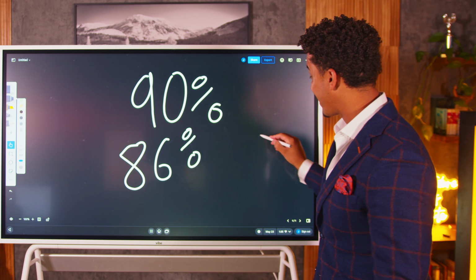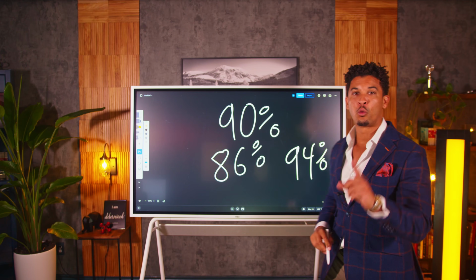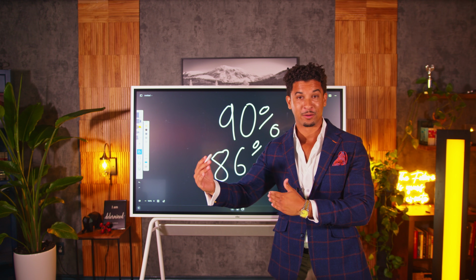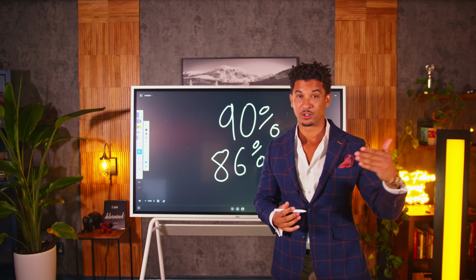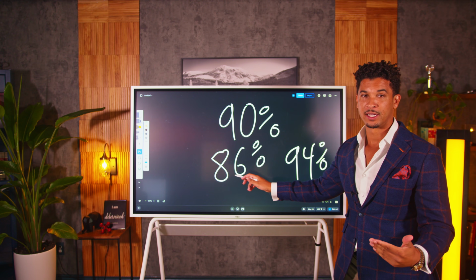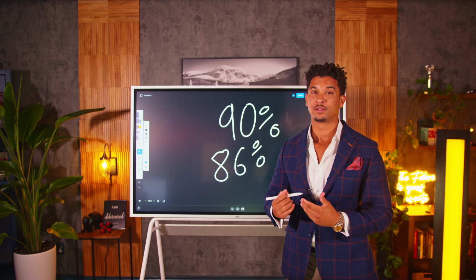It could be that you're at 94% and you're just 1 percentage point off from 95, which is rounded to that 100%. And that's a very different strategic approach than to someone who's 86%, who has a lot more ground to make up.